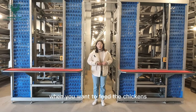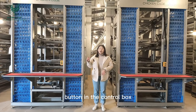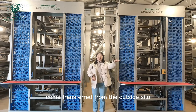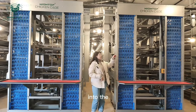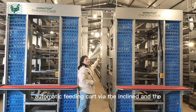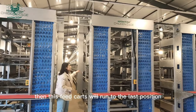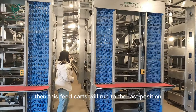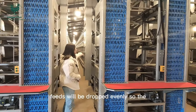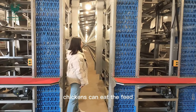When you want to feed the chickens, you just need to press the forward button in the control box. Then the feed will be transferred from the outside silo into the automatic feeding cart with the inclined and the lateral elevators. Then this feed cart will run to the last position. The feed will be dropped evenly, so all the chickens can eat the feed.